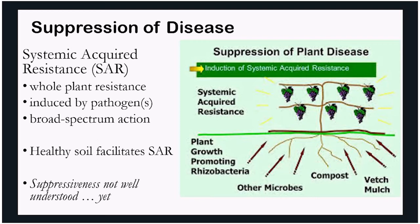And they start secreting all the plant growth promoting hormones that we just saw a while ago. Meanwhile, predating and parasitizing and out-competing the bad microbes, they actually allow the plant to have a systemic acquired resistance should any pathogens try to attack the above ground or even the below ground parts of the plant.